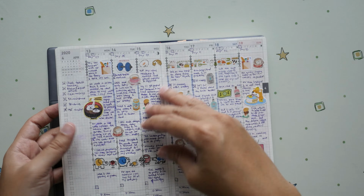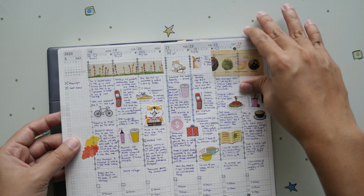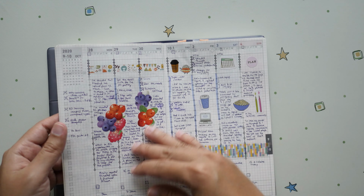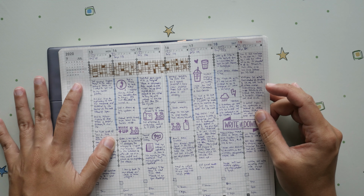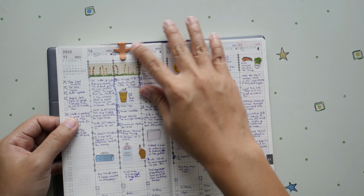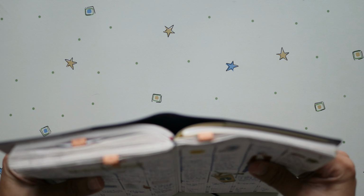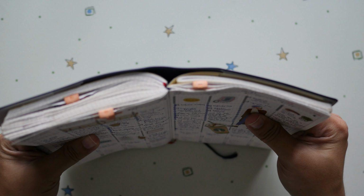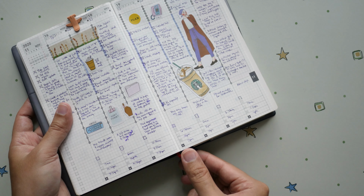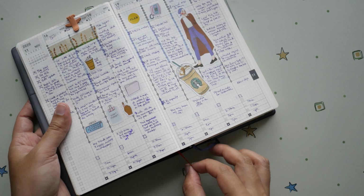And then for the weekly layouts, everything stayed the same. Like for example, this section, it was just washi and rubber stamps, and then mostly stickers. And then I still have those three indicators on top of the string or the bookmarks that I have here. Where's the red one? Yeah.